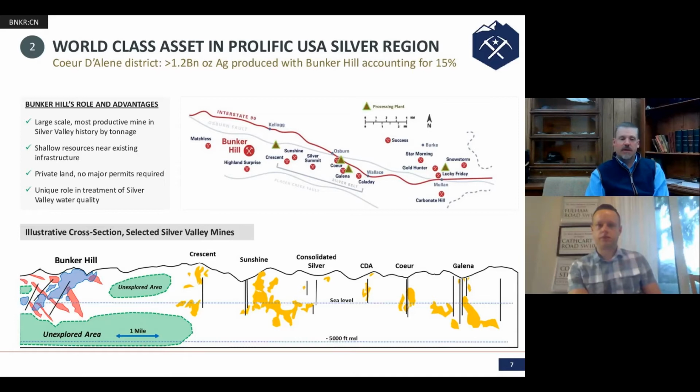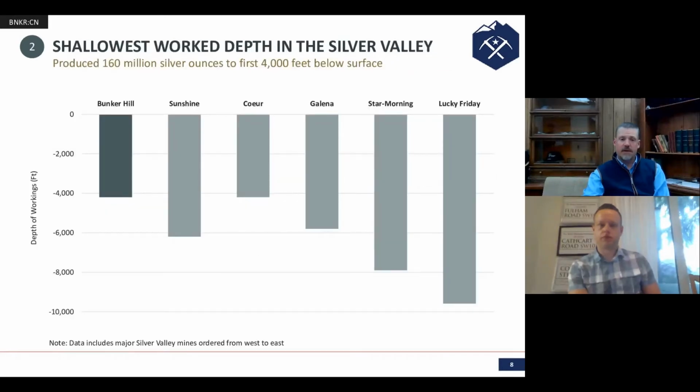What's interesting, when you look at the Silver Valley in long section, is that Bunker Hill, although it was the largest mine by tonnage, is really the shallowest of the major mines in the Silver Valley, and there's a lot of exploration upside. You can see Bunker Hill here. The deepest level is around 4,000 feet below surface. Lucky Friday is down around 9,000 feet, and the Galena complex is down around 6,000 feet. What that means is that our down dip exploration potential has the potential to theoretically double the size of the historic production. And that's a significant production.